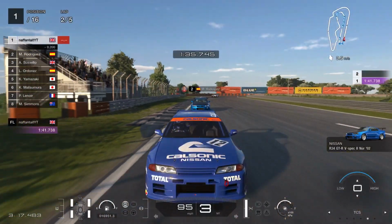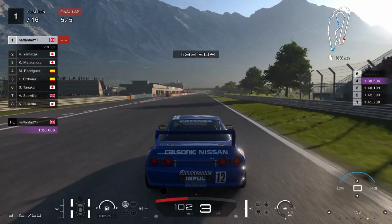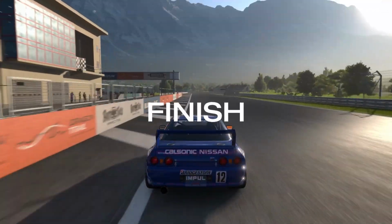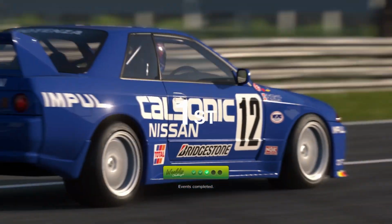The AI just seemed incredibly slow for the hardest difficulty. The cars didn't seem to match anywhere near that 700 PP cap. So yeah, a bit of a shame there, to say we're not even close to the 700 limit, but we did get this event over and done with, and that is going to give us tick number 3 for the week.